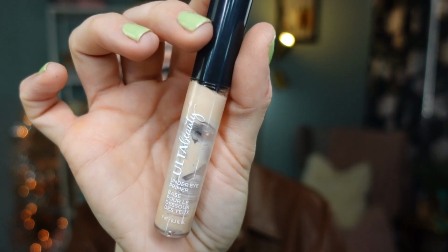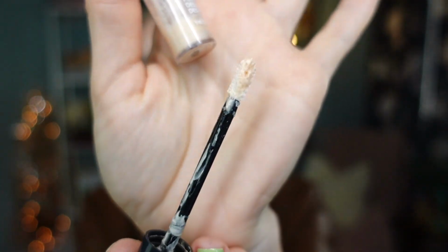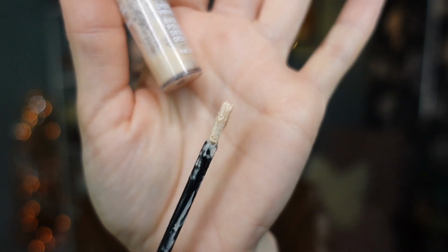This is an under eye primer from Ulta Beauty. It does have a doe foot applicator like a concealer would. I never hear anybody talk about this product. I would apply it only under my eyes after my moisturizer but before my complexion product. One stroke under my eye and pat it with my finger.